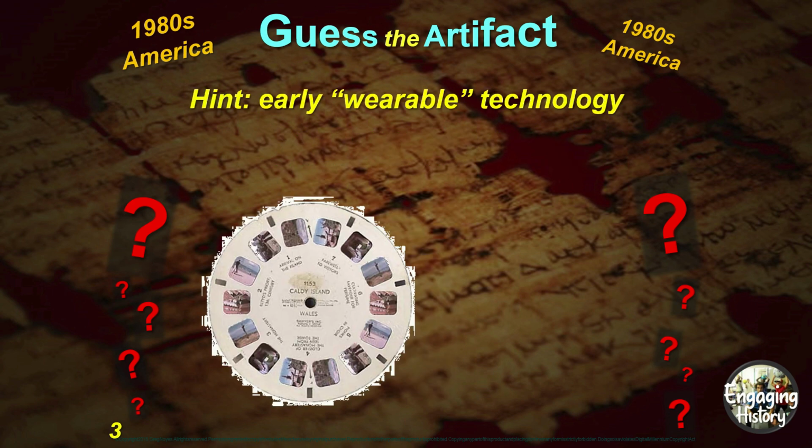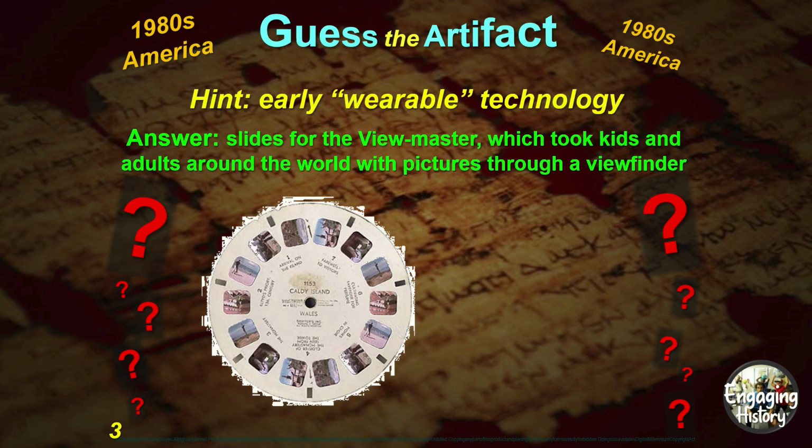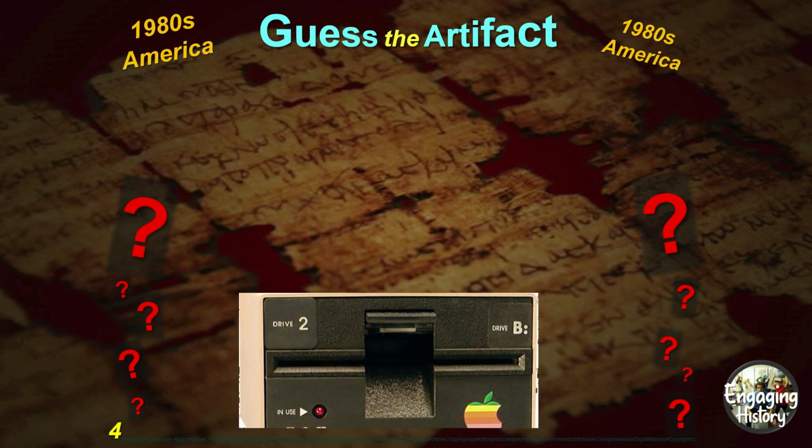The hint, early wearable technology. It's a little bit misleading. I actually owned one of these in the 1980s. And here's your answer. This is the Viewmaster, or you're looking at slides for the Viewmaster. Here's the whole Viewmaster. You held it up like binoculars, looked through the viewfinder. You can click around to zoom in on different pictures from all around the world. All right, here's our next artifact from the 1980s.